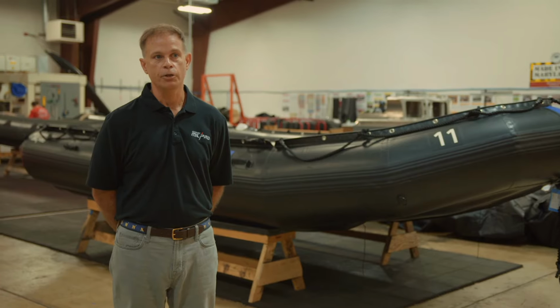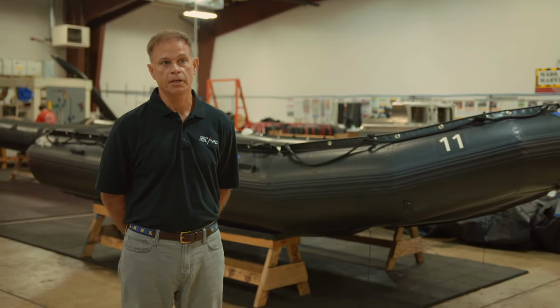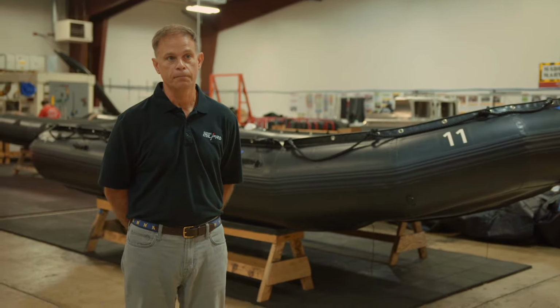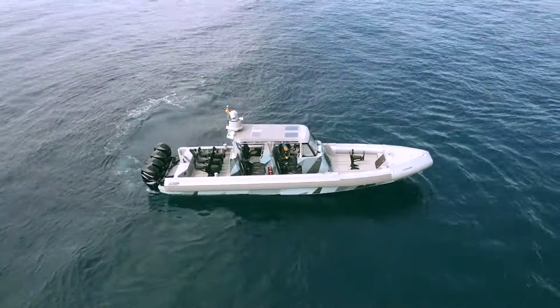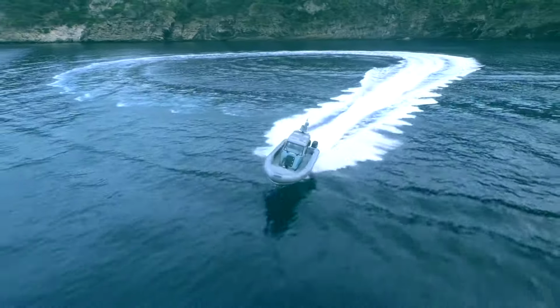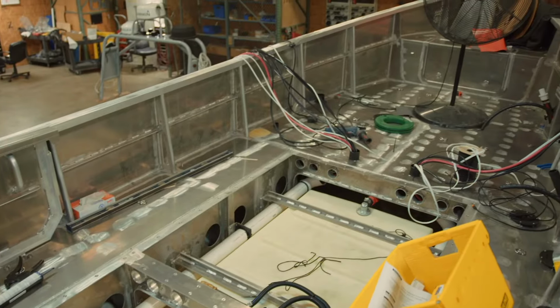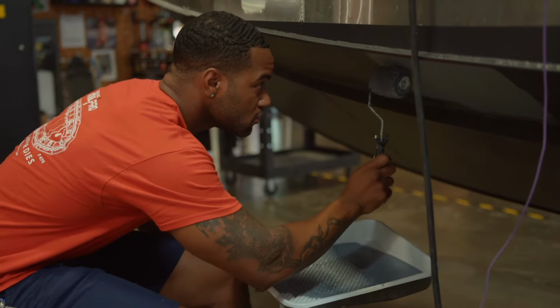We have very high US content rather than importing the hulls from our partners and our sister companies in Canada and in Europe. And when we finish the boats, we test and we develop some new products on the water. And the workforce too, a lot of the workforce here is accustomed to being on the water. Each rib can take several weeks to a month or more to fully assemble and complete.